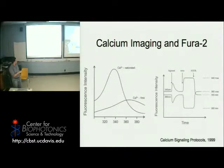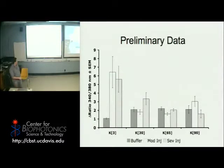So you're just kind of humming along. There's a ratio here. You put on an agonist, the bound calcium goes up. When you stimulate 340, the 510 goes up. You stimulate 380, the 510 goes down. So the ratio goes up. As the agonist gets broken down, it comes back down to baseline. If you put on an ionophore for calcium, again, it goes up. When you bind the calcium, it comes back down. So you get these ratios. And it's really simple to use. I'll show you a video of it in a little bit.